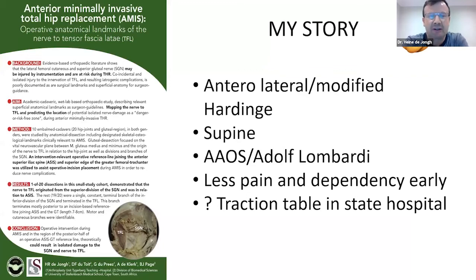So we were under the influence of the Americans as well. And Adolf Lombardi convinced me every year that you can do outpatient hip replacement through the anterolateral approach. Then, like you said, Jan was one of the pioneers. He phoned me more than 10 years ago asking me what I think about this. I told him my reaction was the same as Dr. Moketi. He said, no, it's not broken. Why do you need to fix it?